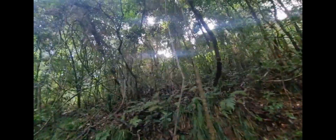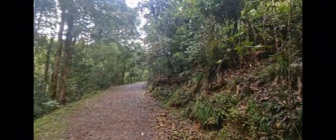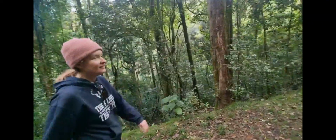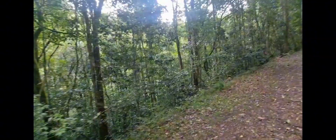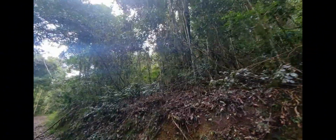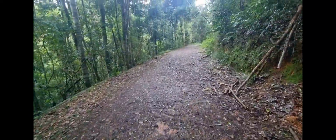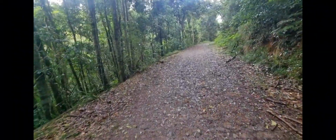Wow, so it's really dank and wet. It's pretty cool. Way back in Gondwanaland. All the signs say walk with the ghosts of dinosaurs and things. So this is what it was like when the dinosaurs were here, except there wasn't a big road. I don't think the dinosaurs built many roads.